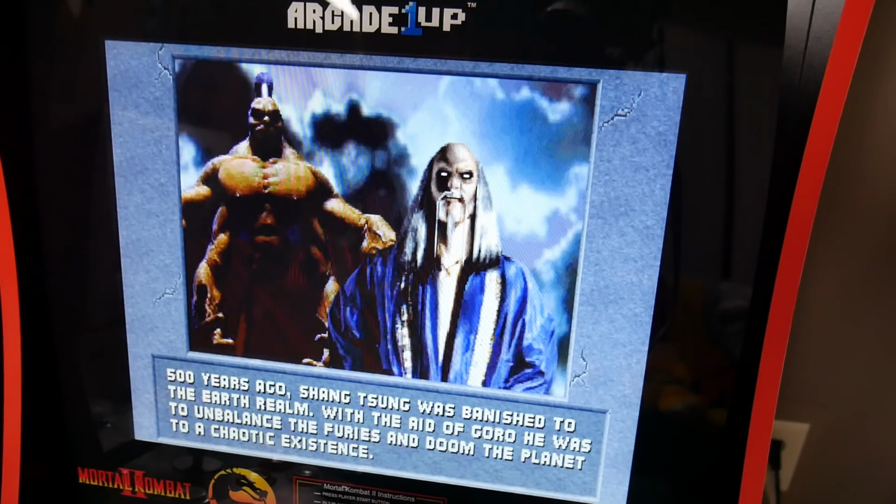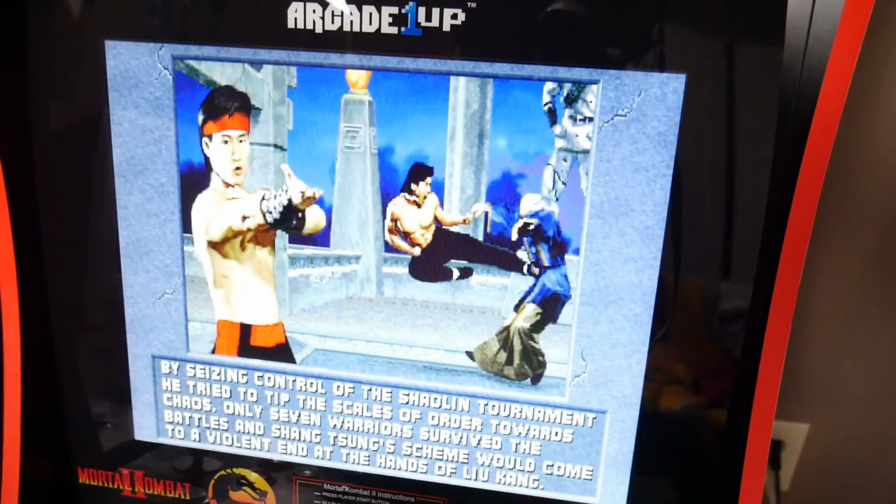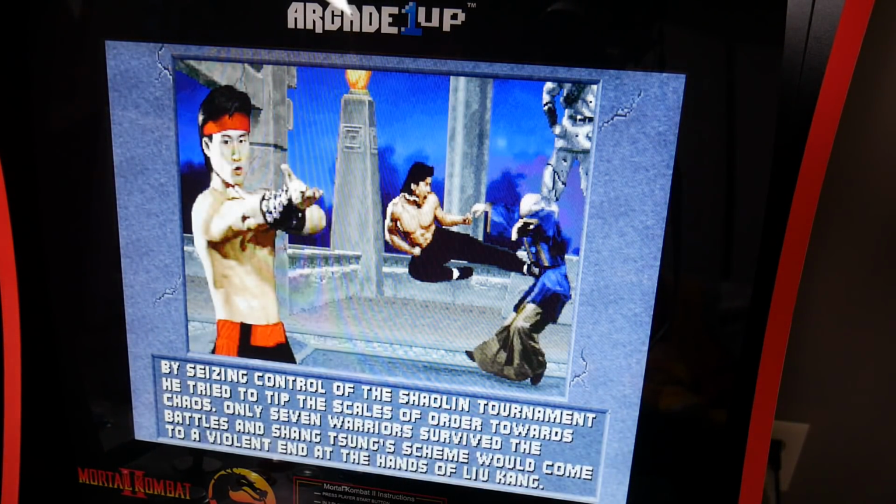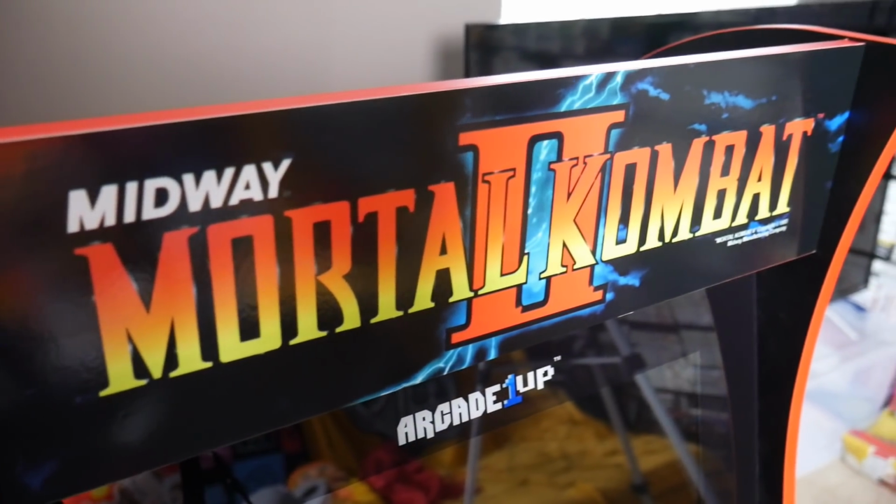Alright, so now we're going to take a look at Mortal Kombat 2. Obviously, this is one of the pinnacles of the Mortal Kombat series for many people, myself included. All of the artwork done on this system is done in the Mortal Kombat 2 style. You have Raiden on the side of the system, looking very cool.